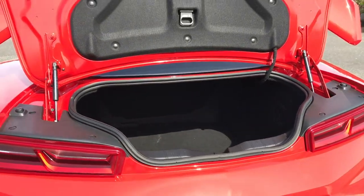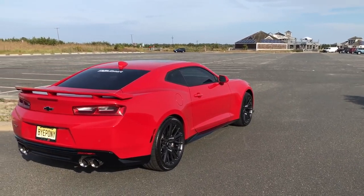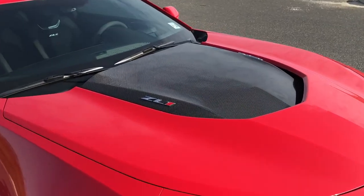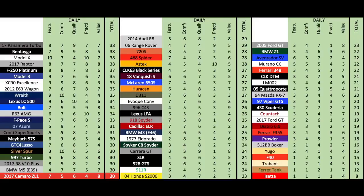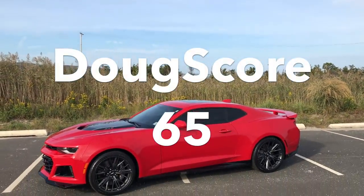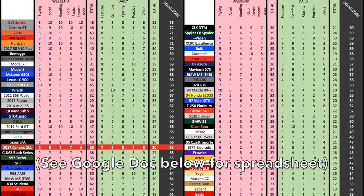And finally, there's value. These are easy to find in the $65,000 to $75,000 range, and they aren't being marked up much. They offer supercar performance for a third of the cost, and it's an easy 8 out of 10, bringing the total daily score to a 30 out of 50, placing it surprisingly high on the list. Added up, and the total Doug score is 65 out of 100, which is reasonably high, but no surprise, as the ZL1 is a good value, well equipped, and of course it offers excellent performance.